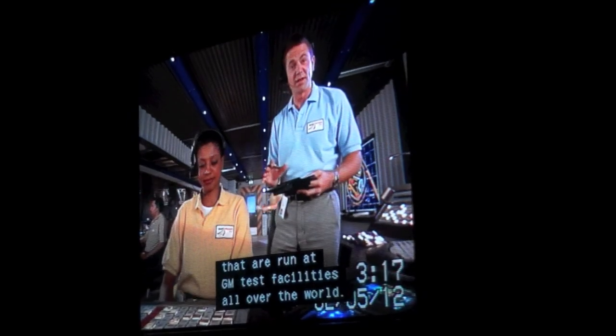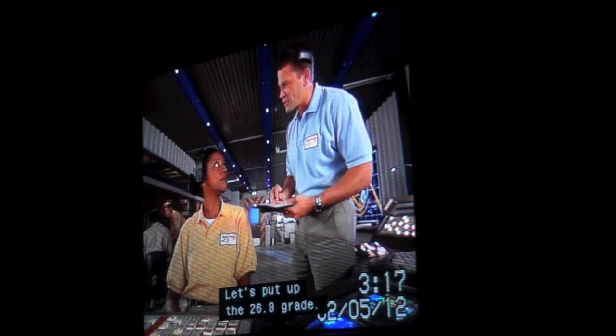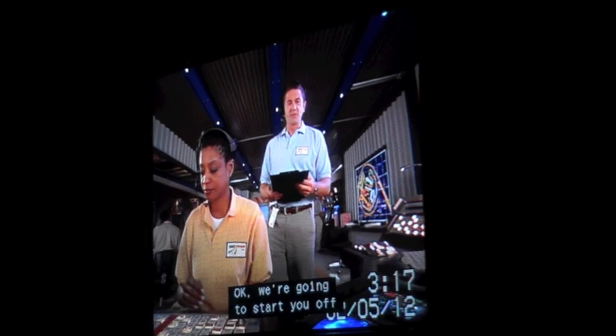Kinds of tests that are run at GM test facilities all over the world. Let's put up the 26-8 grade. You got it. Okay, we're going to start you off on an accelerated hill climb. Now, these steep grades give us a chance to evaluate the effects of heat and stress on your engine and on the transmission. Twistage or blocks? Let's put up the blocks, German and Belgian.